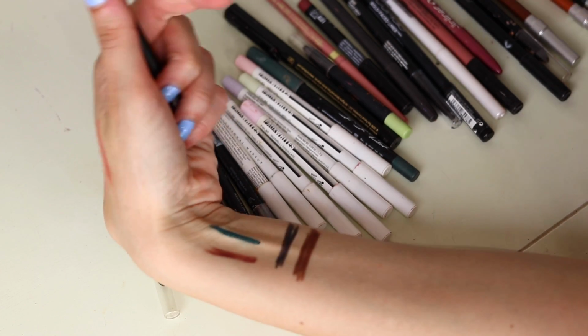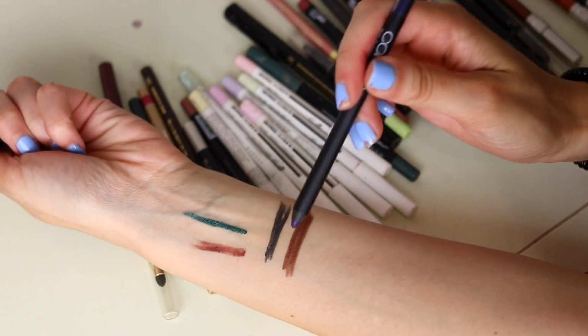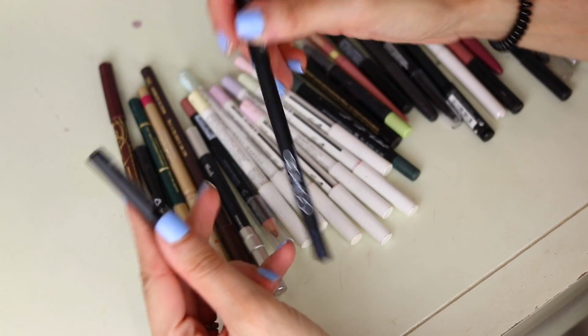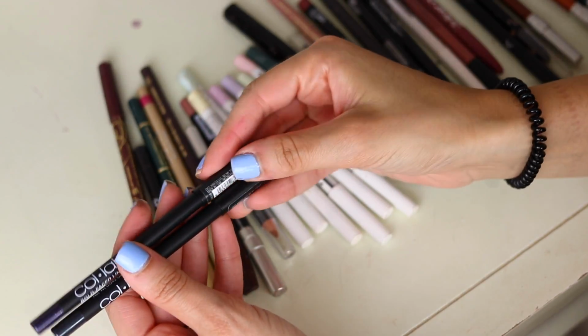I actually think I'm gonna get rid of the copper one because I just feel like I'm not gonna use it. And then this is like the purpley shade. I'm gonna actually keep these two because I want to play around with them a little bit more, and they could also be included in a dupes video.